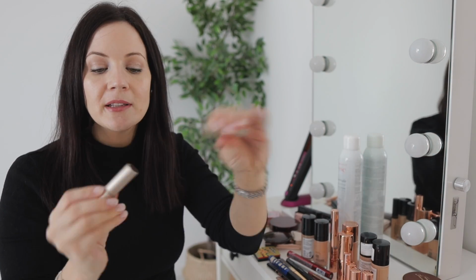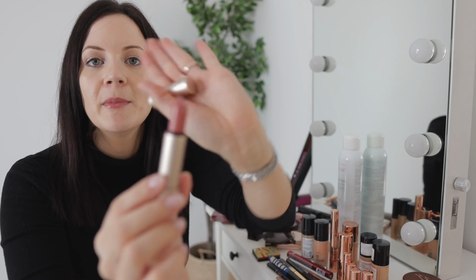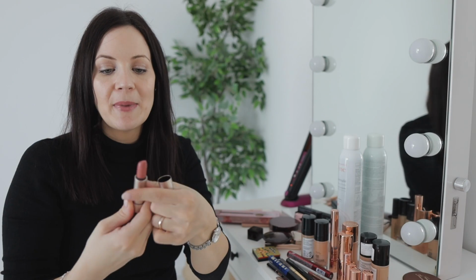Then another new lipstick that I recently bought, and I just wore it 3-4 times, I'm not sure. It's the Bare Minerals Grace. This one I bought because it's very hydrating, and it's my everyday lipstick when I'm not doing anything special. So this one is obviously gonna stay as well.